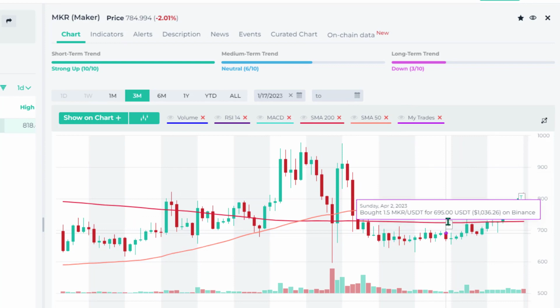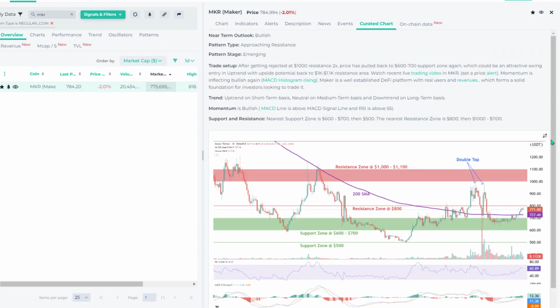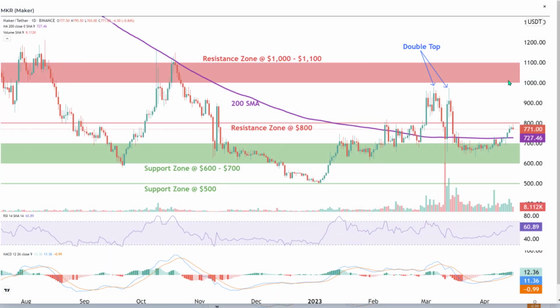Now, what went into this? Why did I enter this trade at the time? Well, I leaned heavily on our technical analysis, specifically on the concept of support and resistance. The price on April 2nd was about right here, deep in that support zone of $600 to $700, a support zone that has held up several times in the recent past, and I thought that it would hold up again.